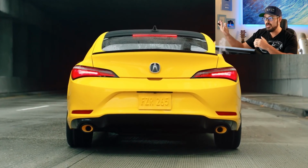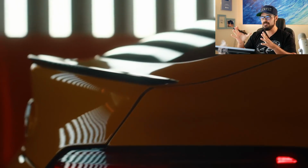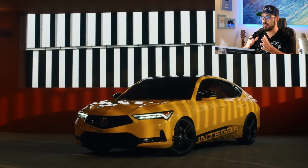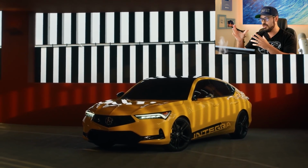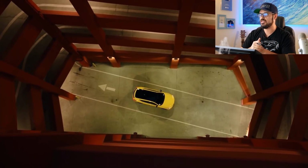This could also be a new Hyundai Genesis Coupe, for example. It reminds me a lot of that when you look at it in the rear. The point is, there is zero Integra spirit in this design. It's just another Acura. More on the design in a minute when we jump into Photoshop and analyze this design to see if we can find some resemblance, some identity of the classic Integra in the front, side, and the rear of this new prototype here.